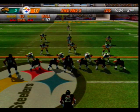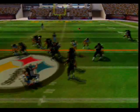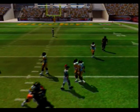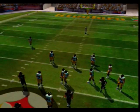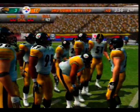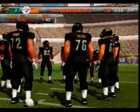The Steelers with a four-man front. Watch the ball. He gets the carry. Gets the pass off. It's batted away. That's just the kind of play they've come to expect from him. He always seems to make the big play just when they need him to. Number 82 was the one they were trying to get the ball to.